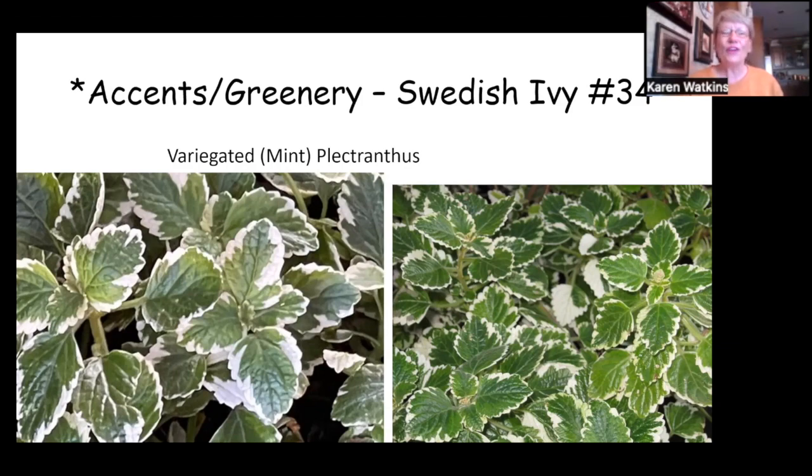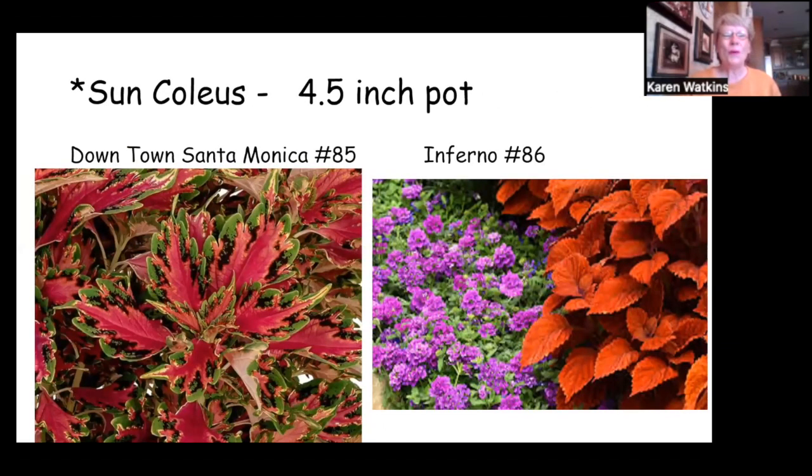Sun coleus are very fun. This is in a 4.5-inch pot. Our first one is called Downtown Santa Monica. How fun is that? And it is a really pretty leaf. It's called a freaky leaf in the jungle trend, which is where gardeners are planting plants that look a little bit on the wild side, a new trend for this year. The red leaves have a border of green and purple and flecks of gold. So very attractive. A compact habit.